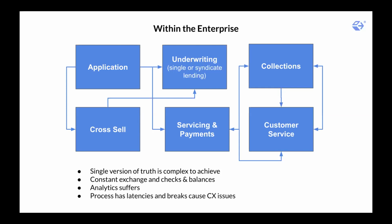You have to deal with customer service, and obviously every enterprise is also aspiring to engage in cross sell as well as upsell to customers, both during application as well as during the life cycle of the loan. Because of this, there are multiple applications that service all of these things, and there's a lot of data going back and forth between different applications.